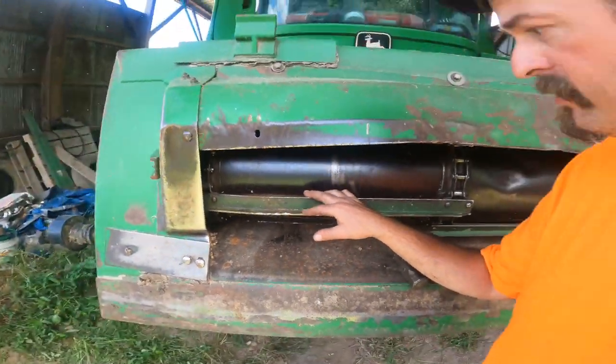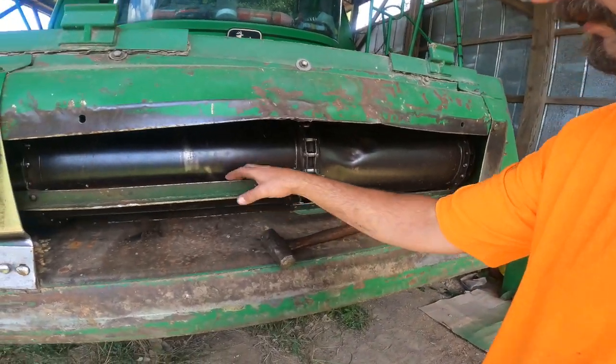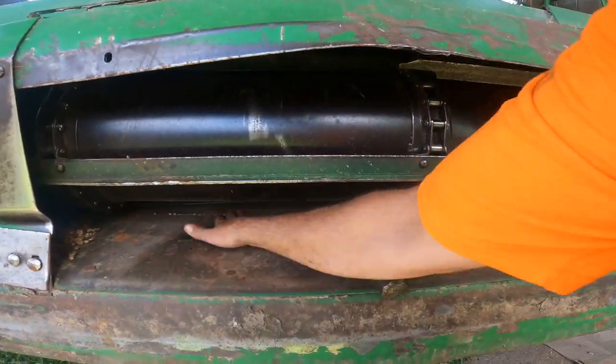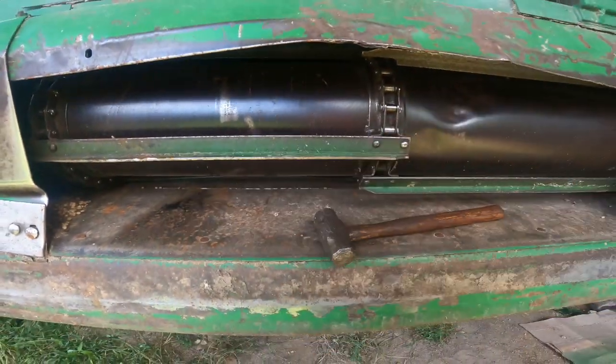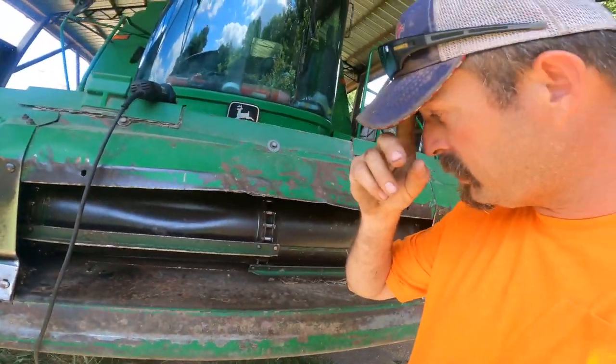So my drag bar on the intake chain, feeder house chain, was bent out. We got it whooped down a little bit. It was rubbing right here. Probably have to go buy us a bigger hammer here in a minute. Well, bigger hammer didn't work. Still bent.